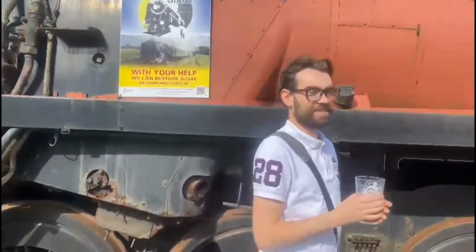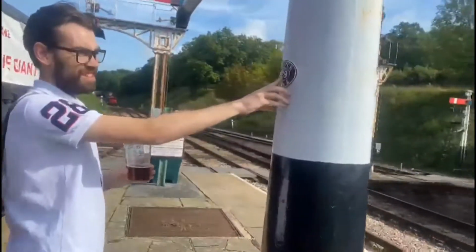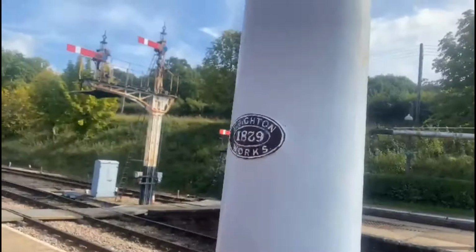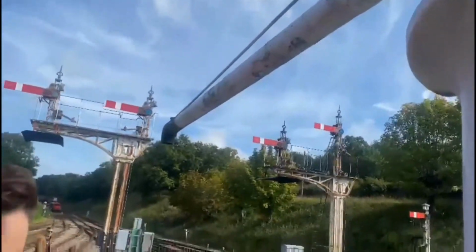I'd just like to point these out, look. Come over here. Brighton Works, 1829 by the looks of it. This is where they fill up the water for the tanks. And there's all the old signals and all the railway carriages up there. There's going to be more I'm going to show you on the Bluebell Railway as the day goes on.